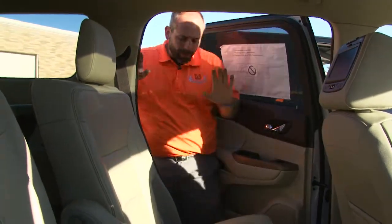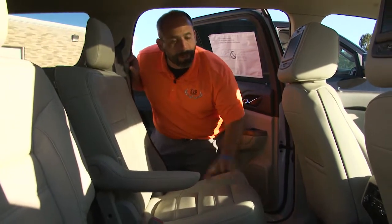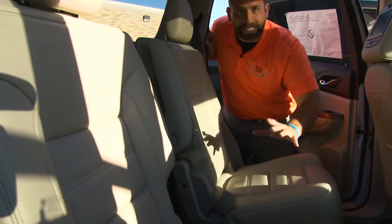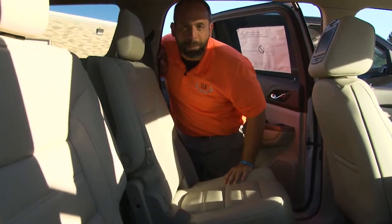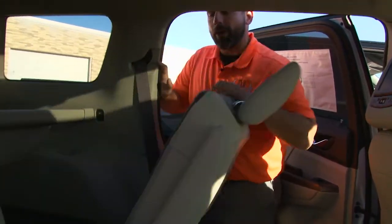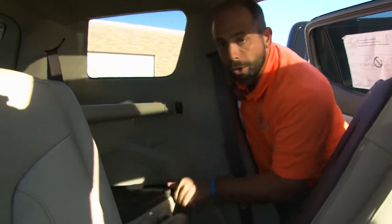Now, as always, the really nice thing about getting in the Acadia is you have the ability to have the bench seat in the middle, or you can have the bucket seat. That way, people getting into the third row, all they gotta do is just walk right through to climb in there. But even if you don't want them to do that, all you gotta do is lift this up, slide it forward, and they're able to get in that third row really easily.